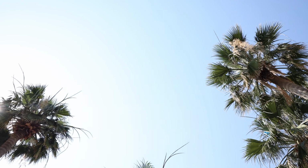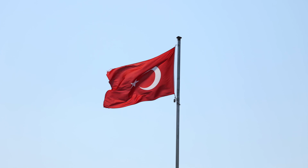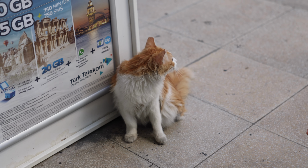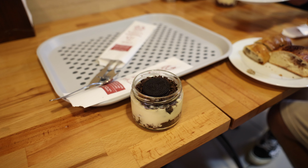What's going on guys? So we're just gonna go grab some breakfast and then we're gonna go to the excursions. I don't know if I'm too bright because of the sunglasses, but oh, hello. Even that guy's finding the sun.